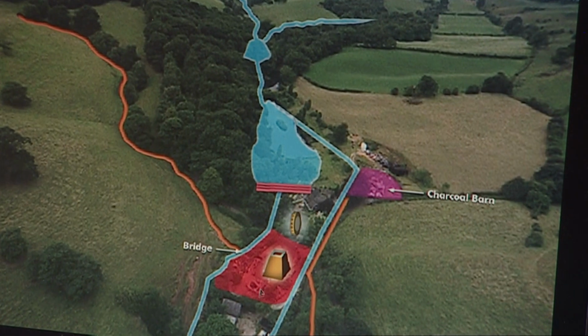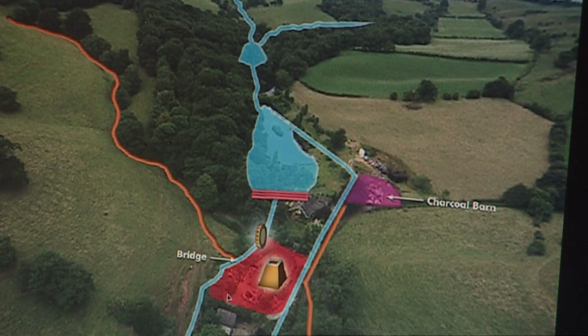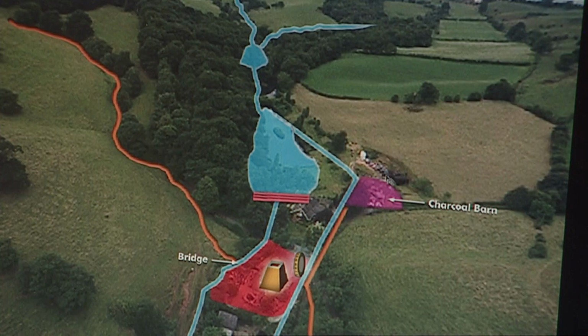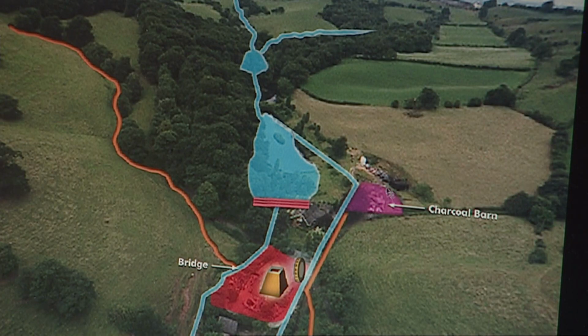Now, the sort of debate here is, where is the wheel? Is it on this upper channel? Or on the other one? Or on that one there? I think that question is unresolved at the moment. I actually don't think it matters as long as you've got two channels, because one of them is running the power and the other is the bypass in case of flood. That's right. The other interesting thing I've found here is that there has to be charcoal storage here. That's often the biggest building on the site in many cases. And I think under Furnace Farm is the charcoal barn area, and it's evolved into a farm.